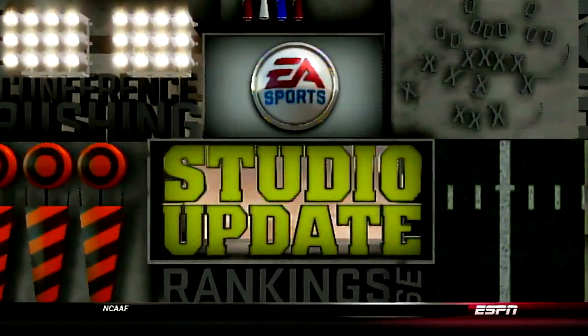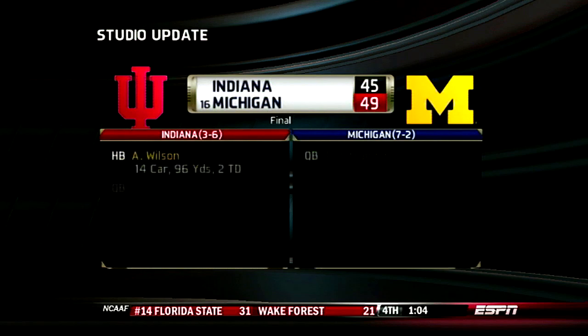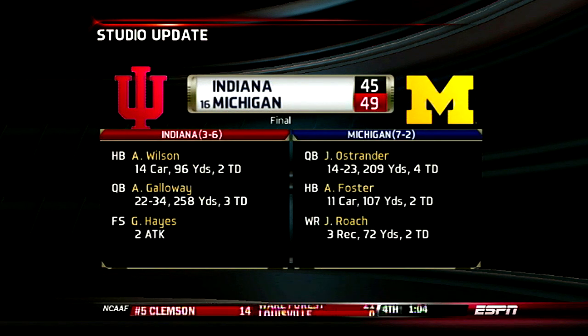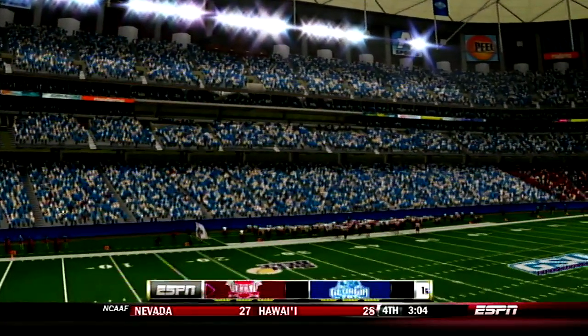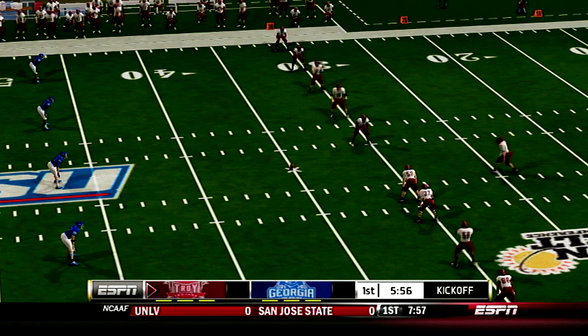Let's check in with Reese Davis in the studio. The Wolverines were ranked 16th. After that W, they hope to slide up a few spots next week. This game was tighter than spandex on a sumo wrestler. The Wolverines squeaked by 4. Reese, 3-0 here. And it looks like they're ready for the kickoff.